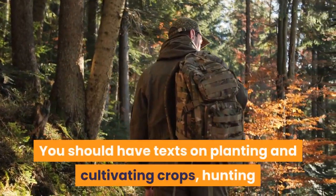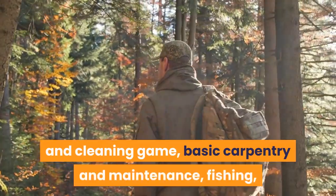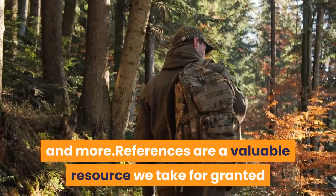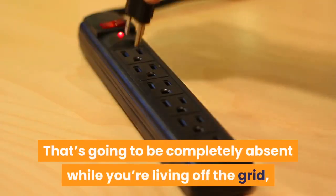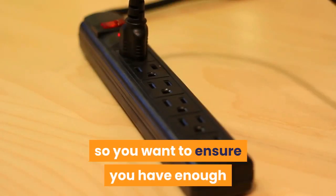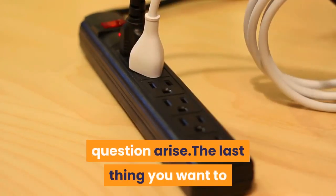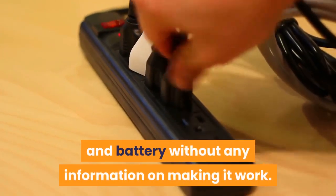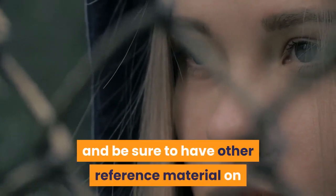You should have texts on planting and cultivating crops, hunting and cleaning game, basic carpentry and maintenance, fishing, basic healthcare, and more. References are a valuable resource we take for granted since every question is a Google away. That's going to be completely absent while you're living off the grid, so you want to ensure you have enough materials on hand to reference should a question arise. The last thing you want to be dealing with is a solar power generator and battery without any information on making it work. Keep all of your instruction booklets safe, and be sure to have other reference material on hand to make living off the grid safe and practical.